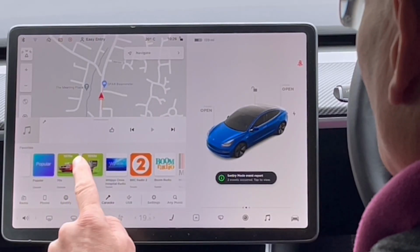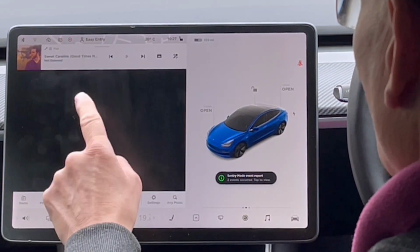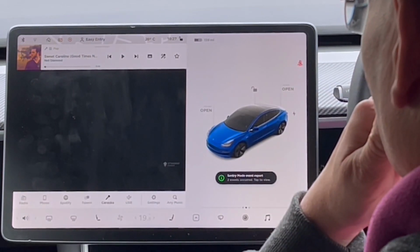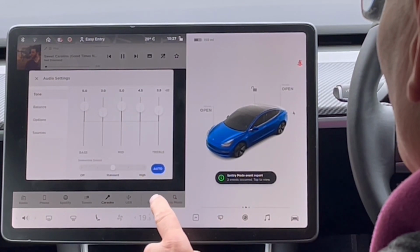Now I'm going to keep the sound out of this because I don't want to get any copyright strike. Okay, so the first thing we're going to do is go into karaoke and we'll try that out, and we'll look for a simple one, Sweet Caroline, Neil Diamond. We'll let it come up, and then as it's playing we'll check, and the setting is standard, so that's where that is.